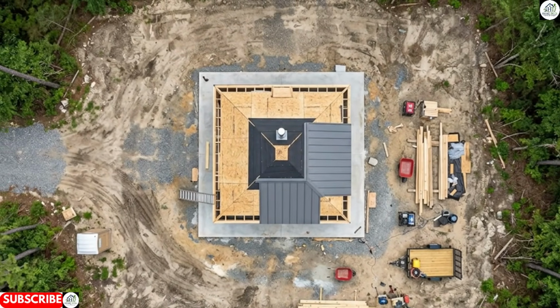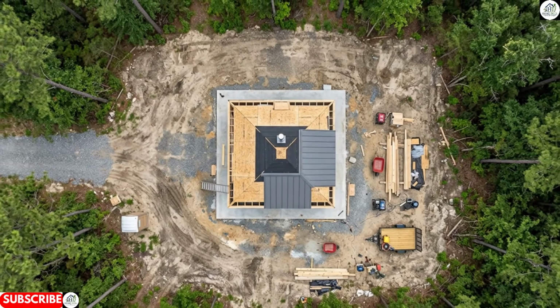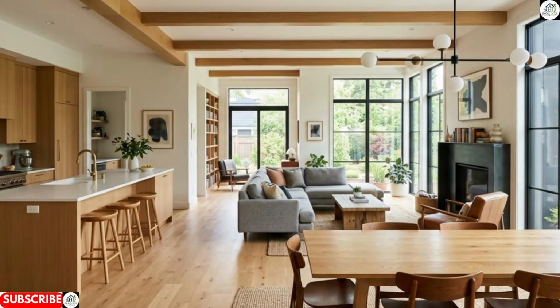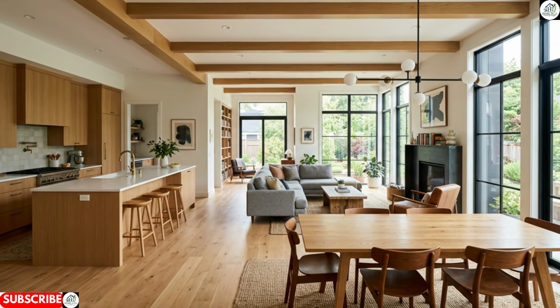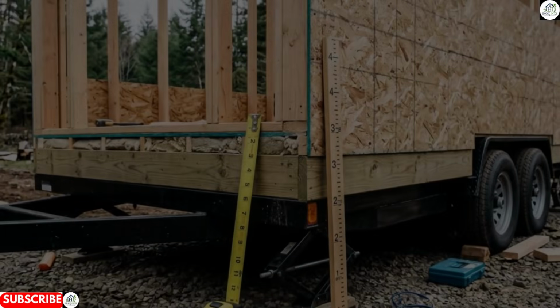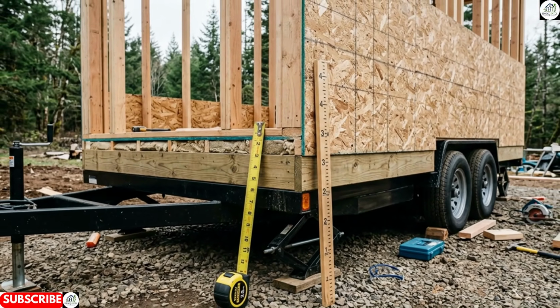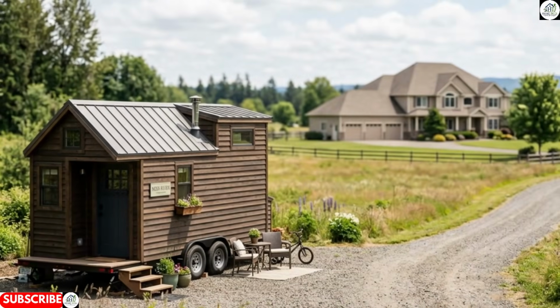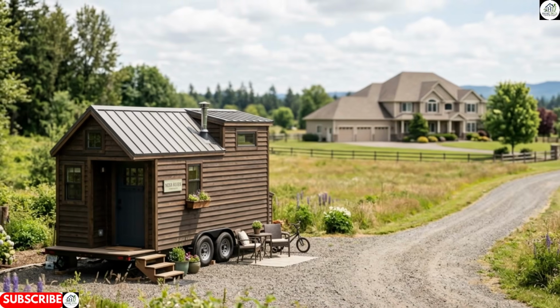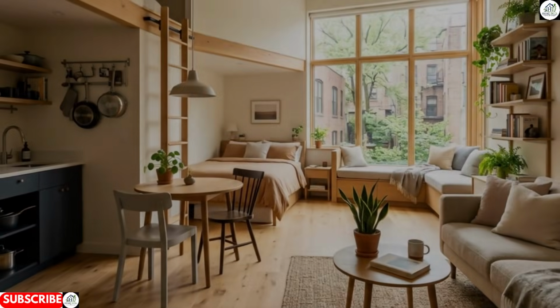Why 400 square feet works. A lot of people hear tiny house and picture a glorified shed with a mattress on the floor. That stereotype is outdated. 400 square feet sits in a sweet spot, and it is not just a random number. Under building code, specifically IRC Appendix Q, 400 square feet is actually recognized as the upper threshold for what qualifies as a tiny home, and that measurement excludes loft entirely.